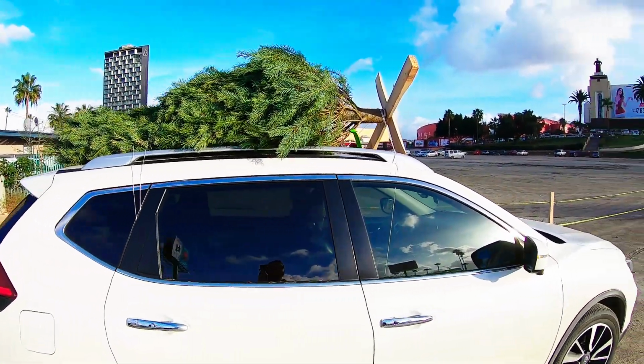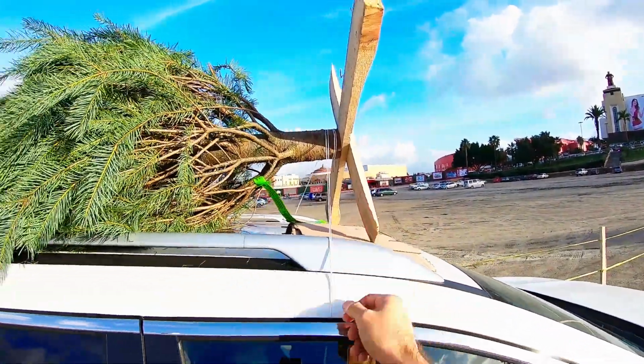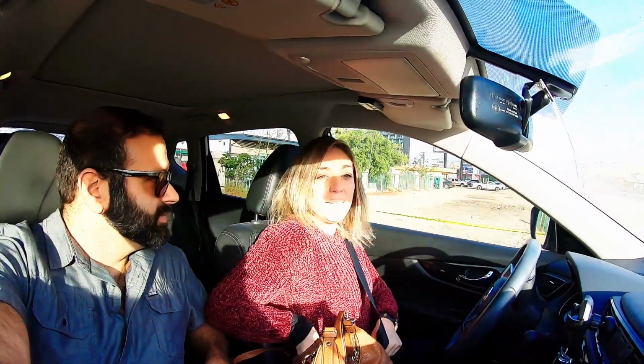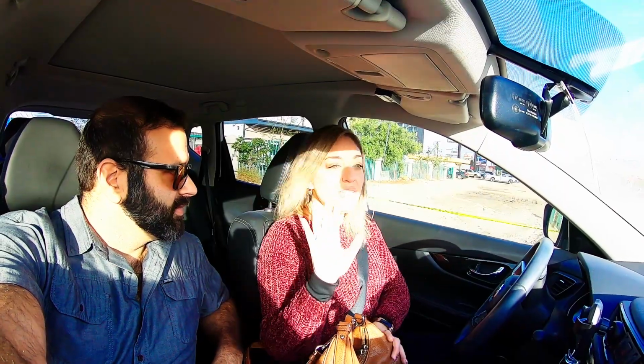Perfect. Look at this thing. They got this thing on here. Good. Let's see, can I even get in? All right. Yeah, con árbol en 10 minutos. 10 minutes choosing a tree. I don't have to look at everything. I know what I want, so as soon as I see it, that's it, it's over.